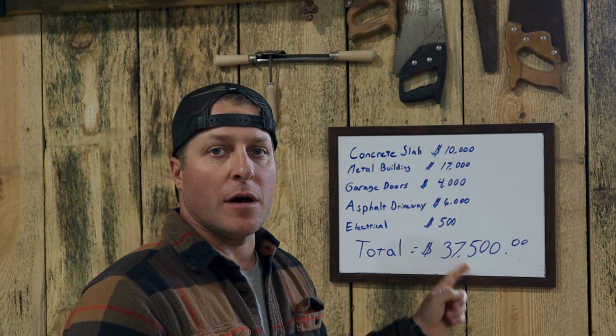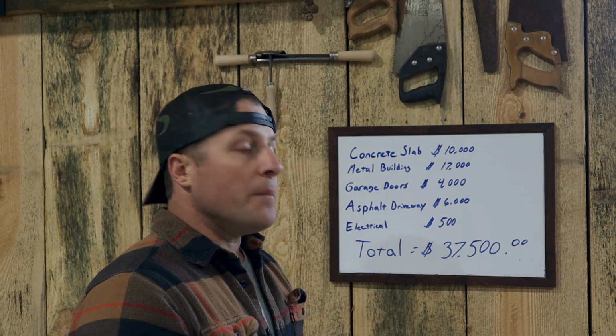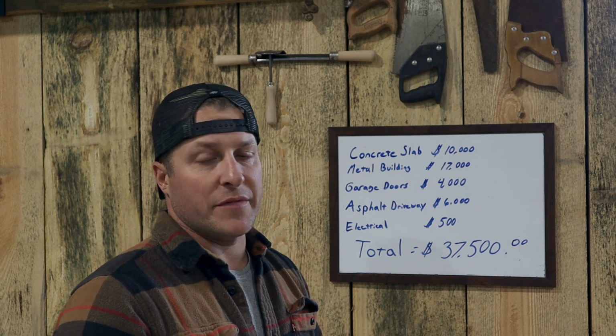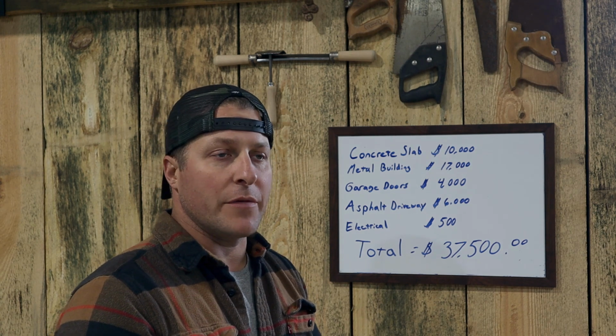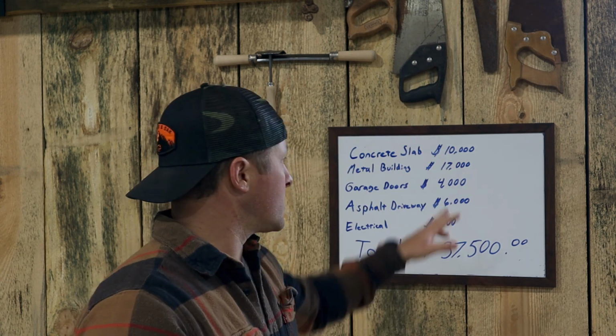The concrete slab cost on this building was $10,000. The metal building alone was $17,000. And that is completely installed, delivered, everything. That is one whole total price, $17,000.